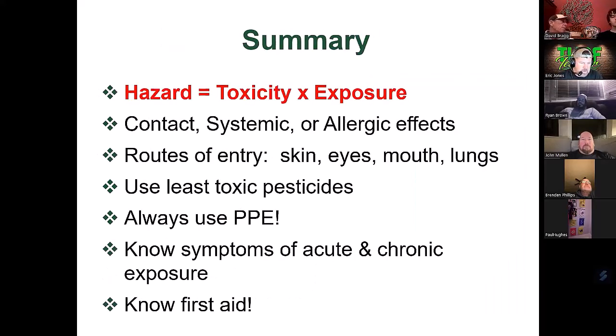And so in summary, again, our hazard is equivalent to toxicity times exposure. We're going to be exposed through contact, systemic, or allergic effects. Routes of entry can be our skin, our eyes, mouth, lungs. Always try to use the least toxic pesticides, and always wear and use the PPE. And then know the symptoms of acute and chronic exposure, and learn CPR and first aid when it comes to this.